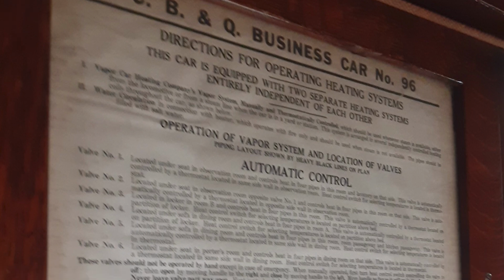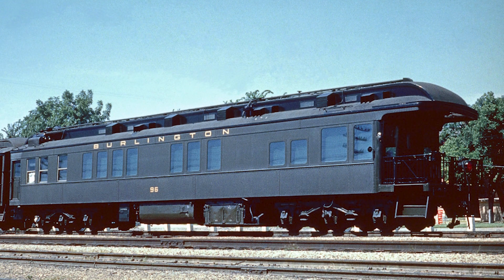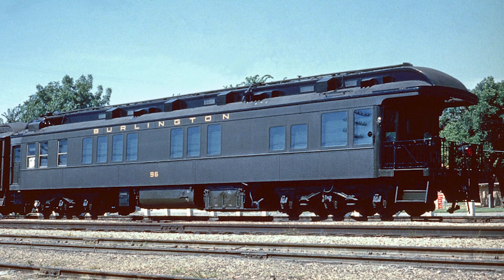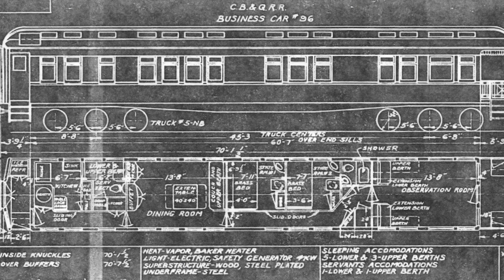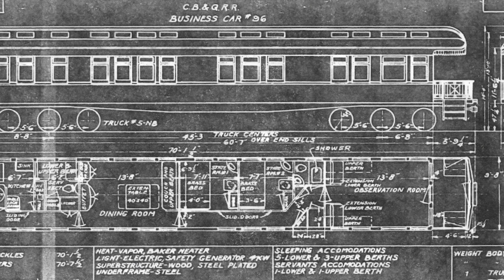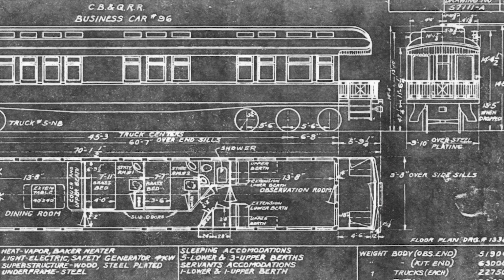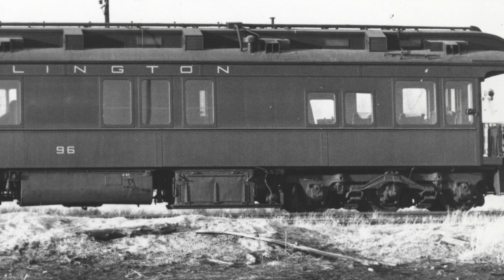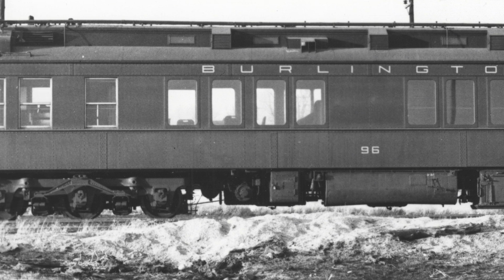In the mid-1950s, an oil-fired layover heating system replaced an earlier coal-fired Baker heater. In 1958, the car received thermopane sealed windows, and these turned out to be number 96's final improvement under Burlington ownership. From the end of World War II in 1945 until its final retirement in 1959, number 96's age was showing. It became a spare or extra business car, for use by railroad officials who didn't have their own business car assigned.